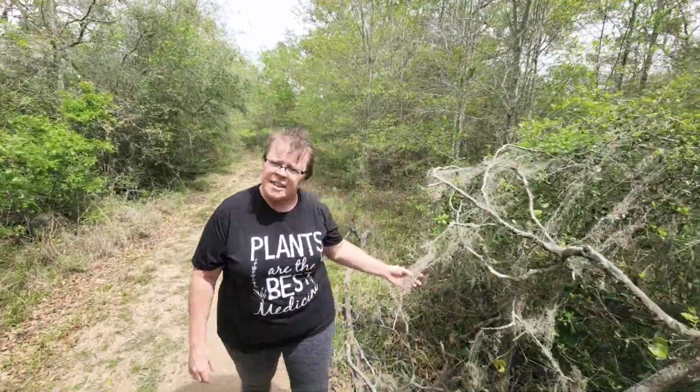Herb up here that a lot of people don't even realize is an herb, so let's go check it out. This right here, Spanish moss, is beneficial in many different ways.